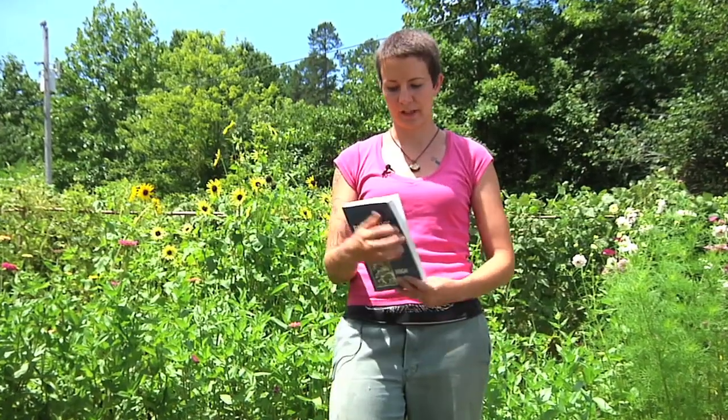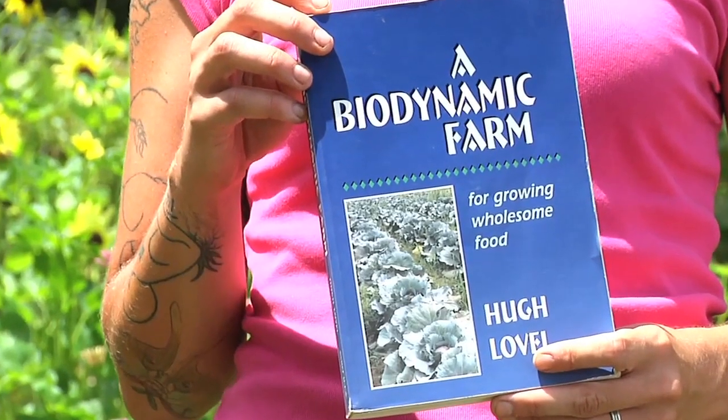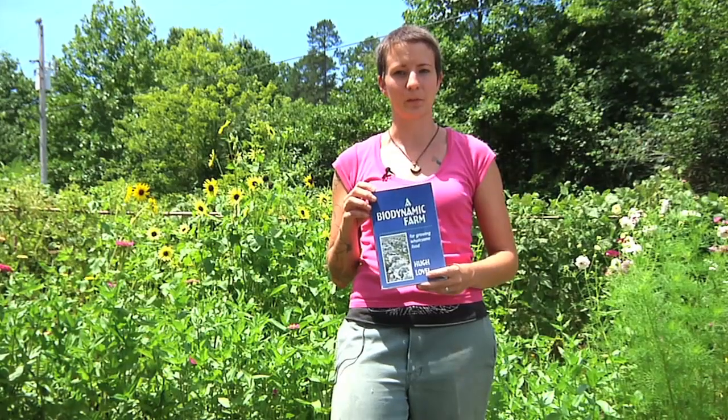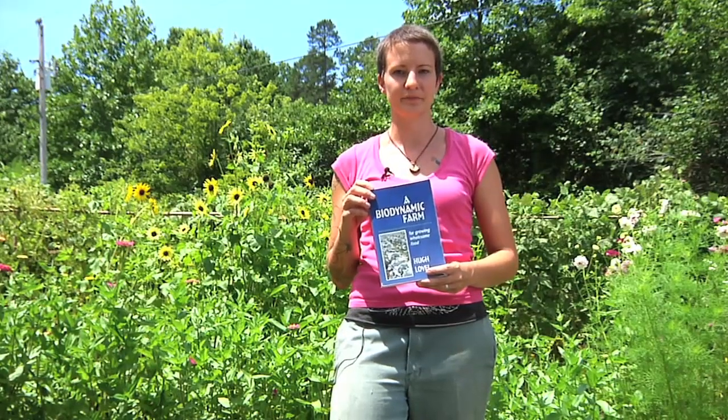I've barely touched on the beautiful intricacies of biodynamic farming, and if you'd like more information, I suggest you try out this book, A Biodynamic Farm. It was written by Hugh Lovell, my inspiration and mentor, right here on this farm, and it's Georgia specific, which is great for growers here in the Southeast.